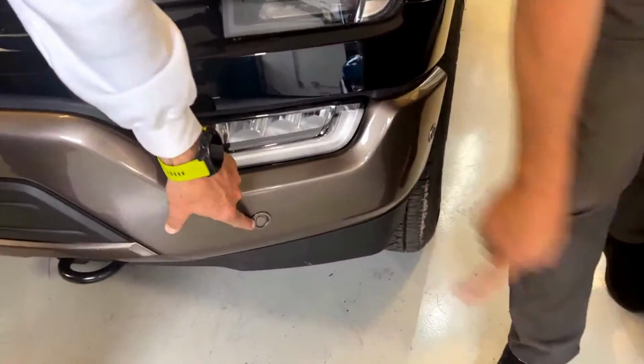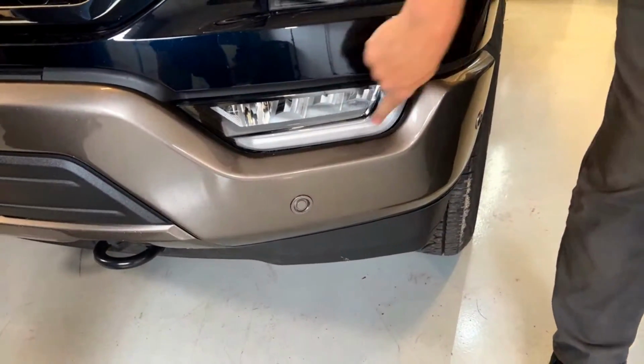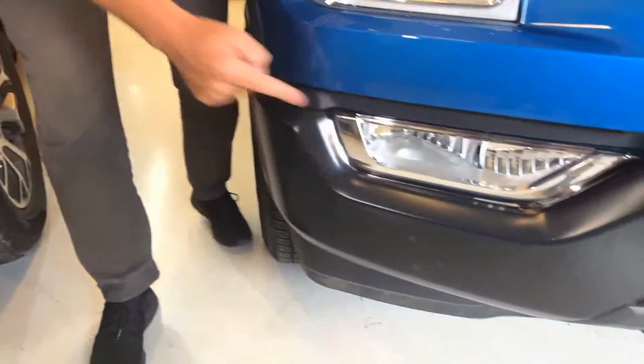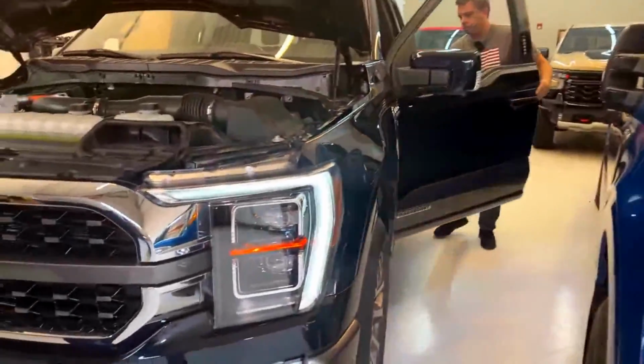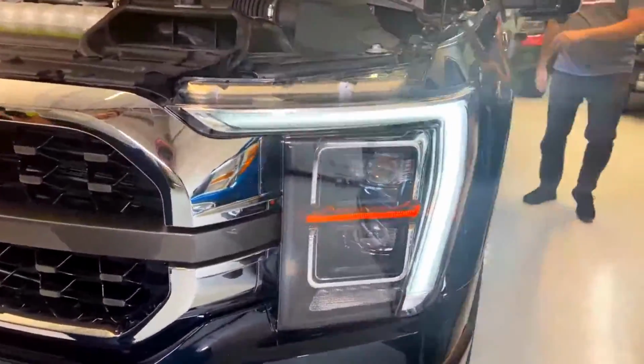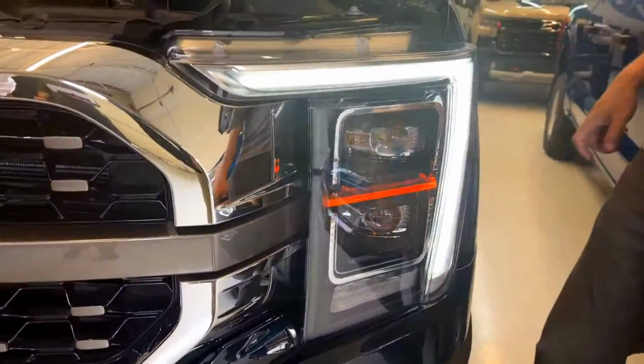No, and I don't have the LED signature. I don't have this, which is cool, I think. So this is just chrome. The C-clamp? Yeah, let me show you. Turn on the lights. I see it now, Andre. It's there. You see, that's a really cool look with LEDs.